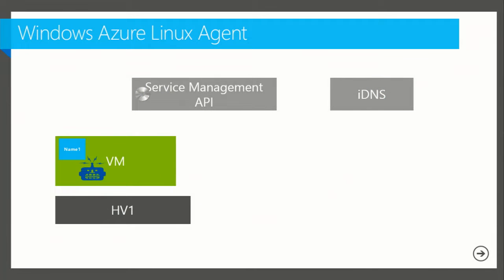Okay, so this I want to go through. This talks just a little bit of detail of why that agent is needed, what the agent's doing in Windows Azure. So one thing the agent's doing is getting the SSH key. The VM needs to talk to the service management interface to get the keys on the machine. So it does that.